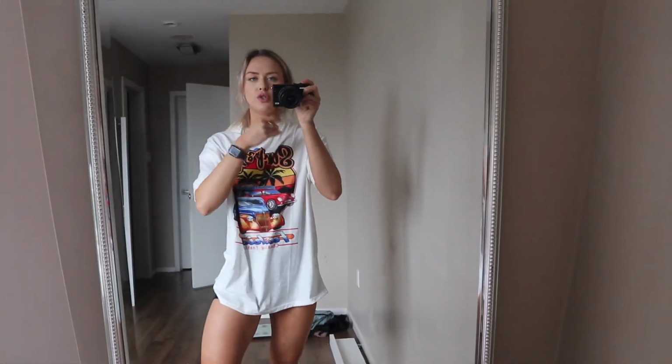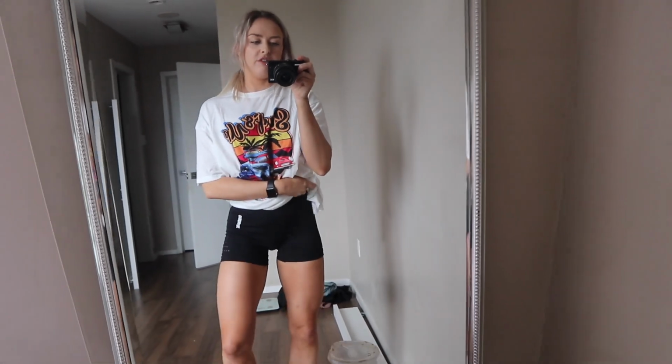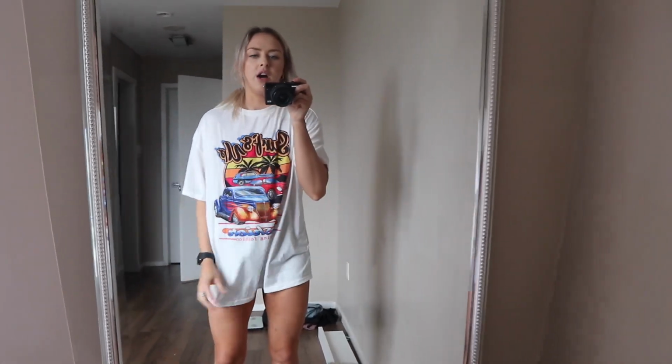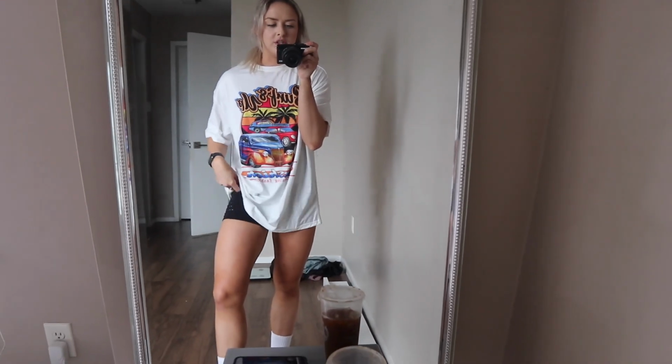So I did mention I wanted to show you the shirt that I'm wearing. I already did try this on, obviously. I literally have my Gymshark black little shorts on. I have biker shorts too, which could look cute with it. Honestly, it's oversized enough that it does cover your butt, but it could be a little sketchy. So I like to put a pair of shorts underneath it.